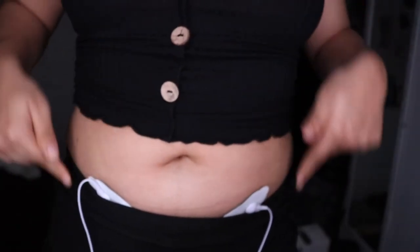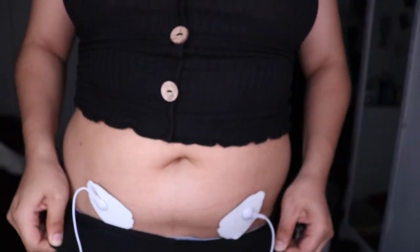Now, a lot of them are putting them on their stomach. I believe because it does hit your nerves, you might not want to go a little bit lower than your stomach. But I'm going to go ahead and go a little bit lower because that's not where we get our pain. We don't get it in our stomachs. We get it in our uterus. So let's apply. As we can see, they are attached to my lower tummy.